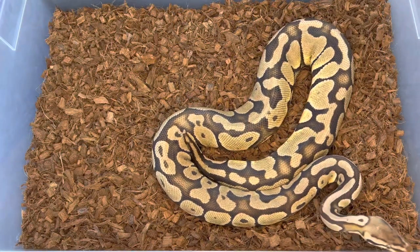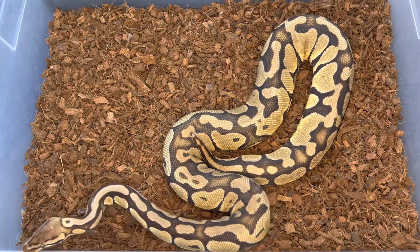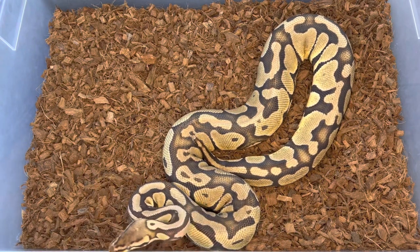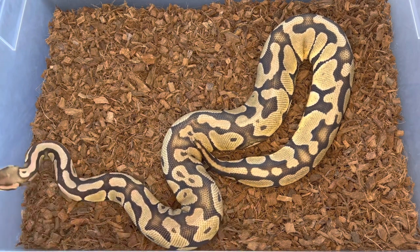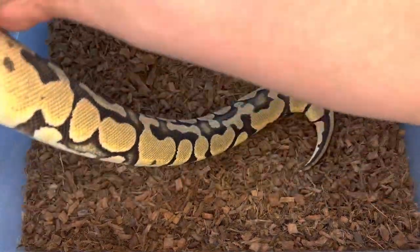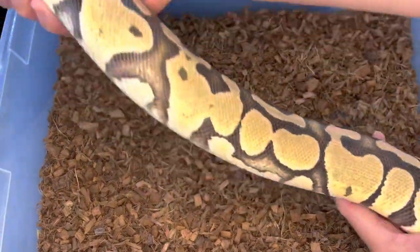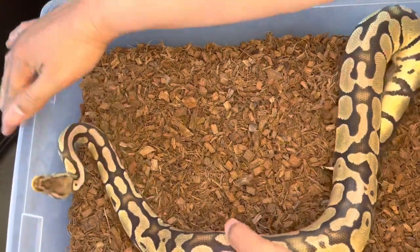So this right here is Jules. Jules is a pastel double het VPI Axanthic puzzle that I got from Regius Creations. Now I did the same pairing last year, but I didn't get the expected result that I wanted. I still got a wonderful clutch from her, which I'll share with you after I show you her. She's going a little bit wild, so I don't know how long we could share her. Let's see if she'll stay in the box here.